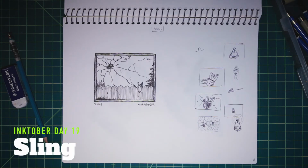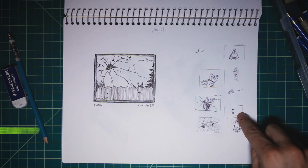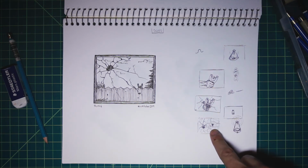And then the word sling, you can see slingshot right away, playing with the idea of slingshot. Eventually thought of the idea of having the broken window be the focal point with a scene in the background, and then it also reminded me of the treehouse one.